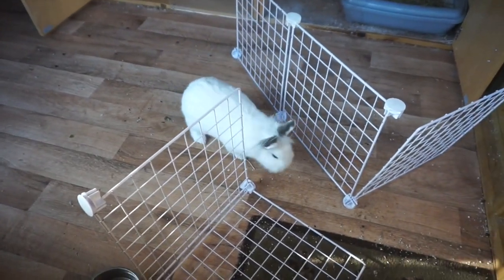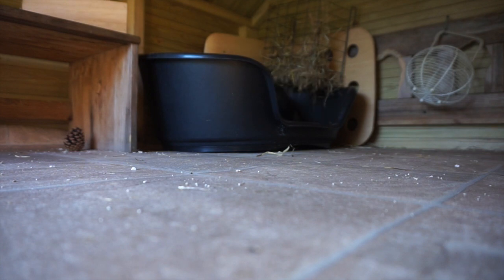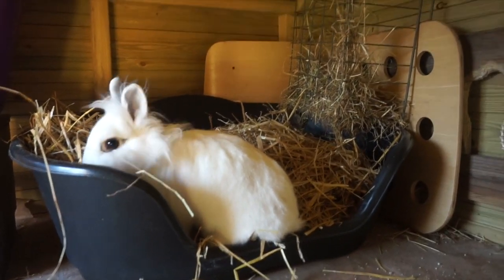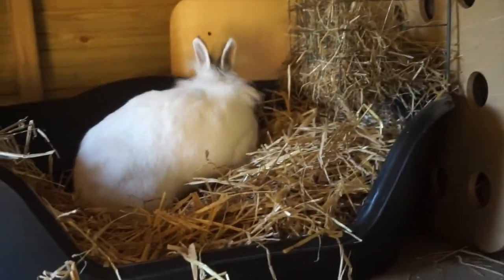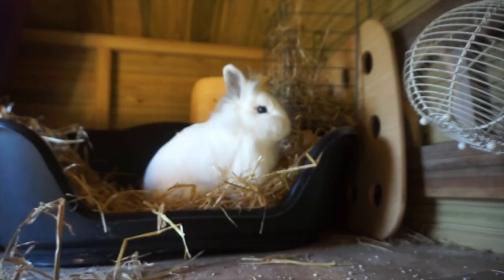But why did you have to push that off the shelf? You're very naughty today. So we're going to put straw in your litter tray then. Then you have another cosy layer. I don't think Biggles's too happy about this. She's trying to dig up all the straw. You making a nice bed for yourself?